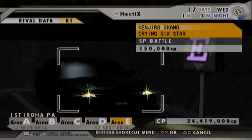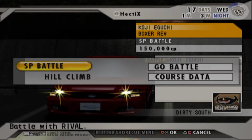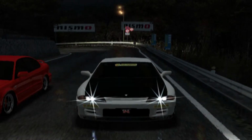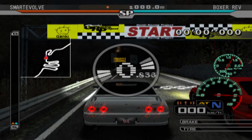So, they're both Legacies. Fantastic. So I don't know who's up first. Oh, I believe it's the guy here in front of me. So two boxer engines, or two Legacies. This is not going to be easy.